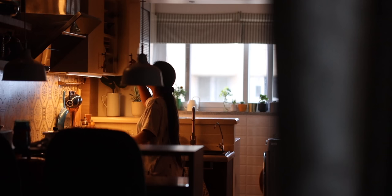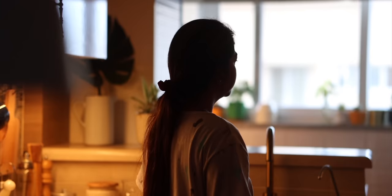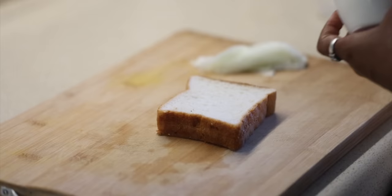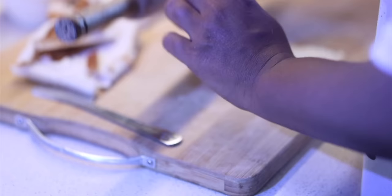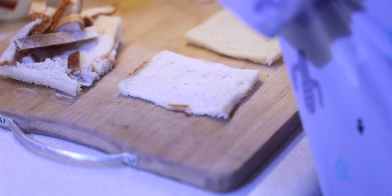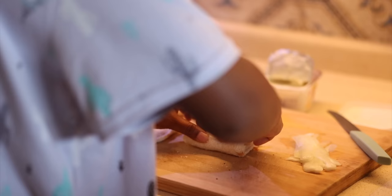It's the next day, it's 6 in the morning and Kaya's school has reopened. So like always, I'm rushing to pack her lunchbox. I'm making her these bread roll-ups. I rolled the bread flat and applied some cream cheese on it. And then I have peeled slices of cucumber with a peeler and I will add that to the bread.